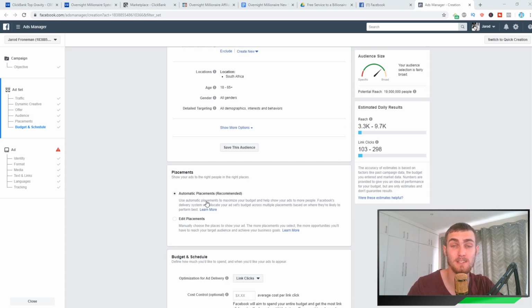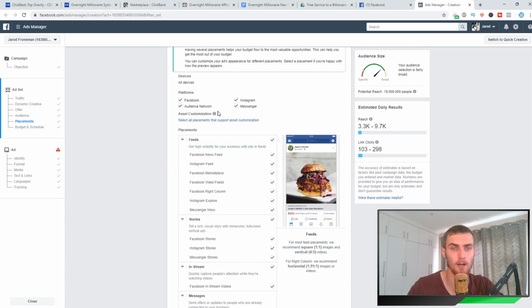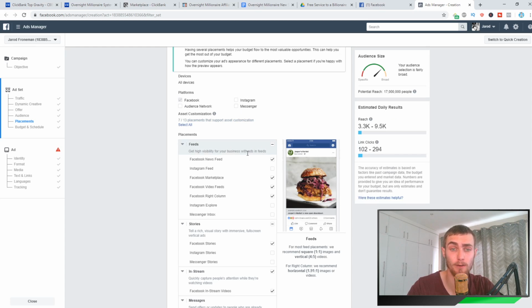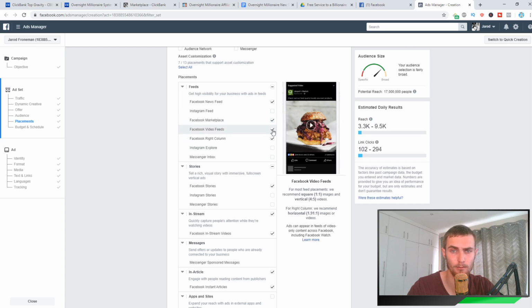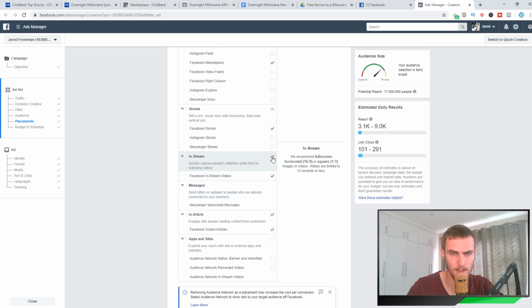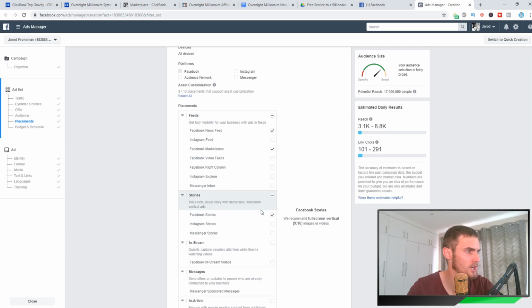And this part is pretty important. You'll see the automatic placements is selected by default. You want to make sure that you click on edit placements. So I'm going to uncheck Instagram, Messenger, and Audience Network. Just make sure you've got Facebook checked. Also uncheck Facebook video feeds, Facebook right column, as well as in-stream, in-article, and apps and sites. You can leave stories checked if you like.